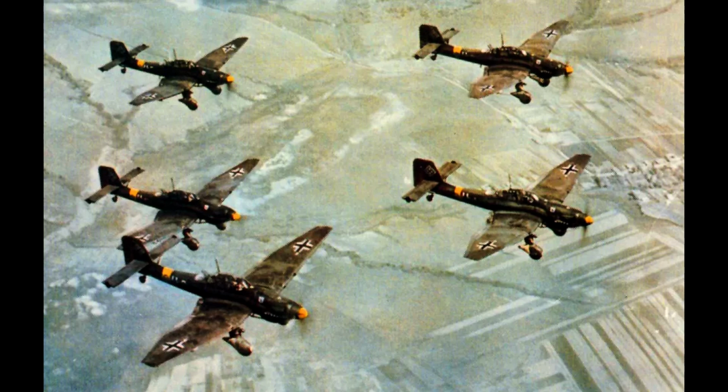Stuka, the dive bomber that struck terror in World War II. The Junkers Ju-87, commonly known as the Stuka, stands as one of the most iconic and feared dive bombers of World War II. Its distinctive inverted gull wings and siren-equipped airframes struck terror into the hearts of enemy soldiers and civilians alike. This history of the Ju-87 Stuka traces its origins, evolution, operational use, and impact on the course of the war.